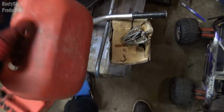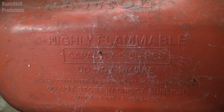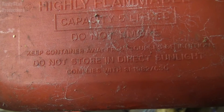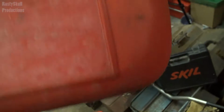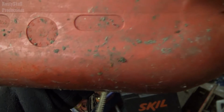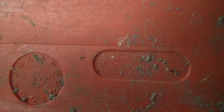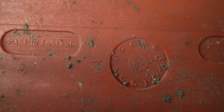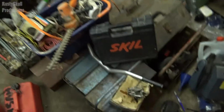We've got another old can here. Petrol. Yeah, highly flammable. Complies with BS 1982. Oh, there's a wheel thing on here. What's that? Made in England. Is that how you tell how old it is? I have no idea. Anyone knows? Sweet.